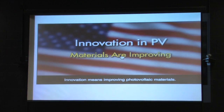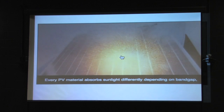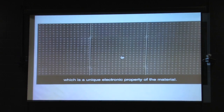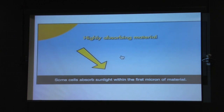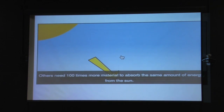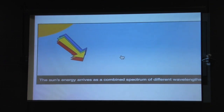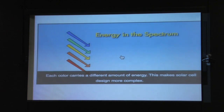Innovation means improving photovoltaic materials. Every PV material absorbs sunlight differently depending on band gap, which is a unique electronic property of the material. Some cells absorb sunlight within the first micron of the material. Others need 100 times more material to absorb the same amount of energy from the sun. The sun's energy arrives as a combined spectrum of different wavelengths. Each color carries a different amount of energy. This makes solar cell design more complex.